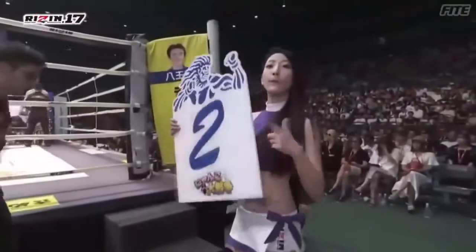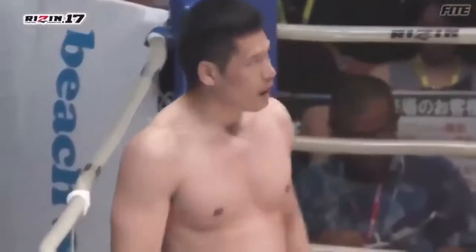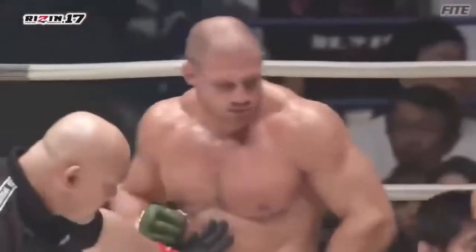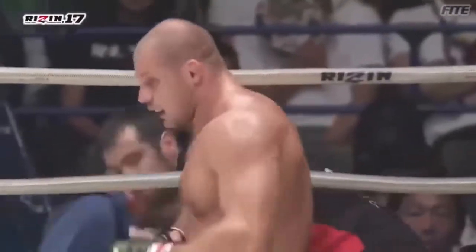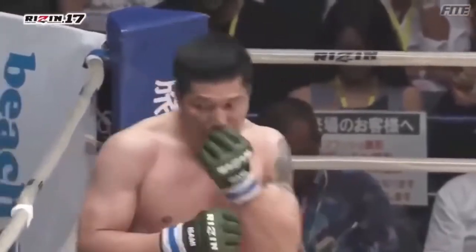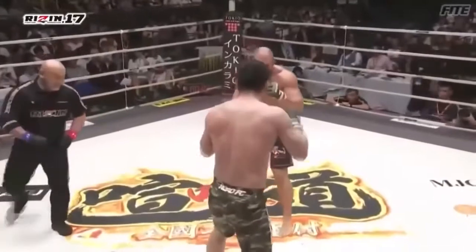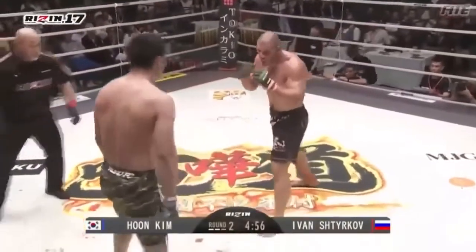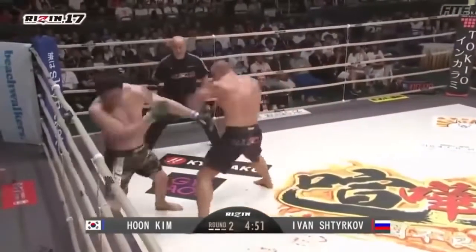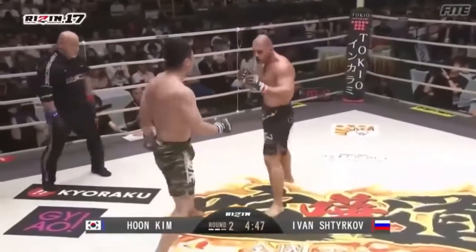I'll tell you one person who's got a very close eye paying attention to the results of this fight, our current champion, Yuri Prohaska, paying attention to both of these guys. Very proud to have gold wrapped around his waist. Paying attention to anyone that comes to Rising at 205 pounds. He's got to defend that belt sooner or later. Could it be Hoon Kim that gets a title shot? Could it be Ivan Tarkov that gets a shot?